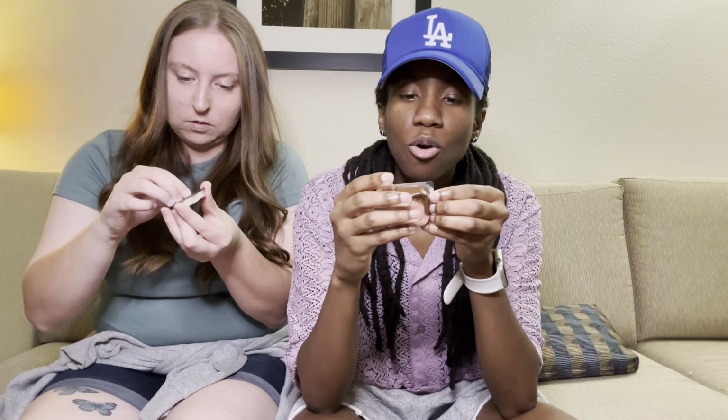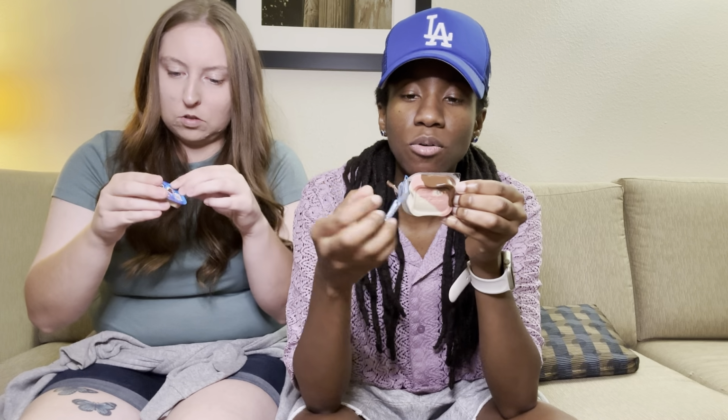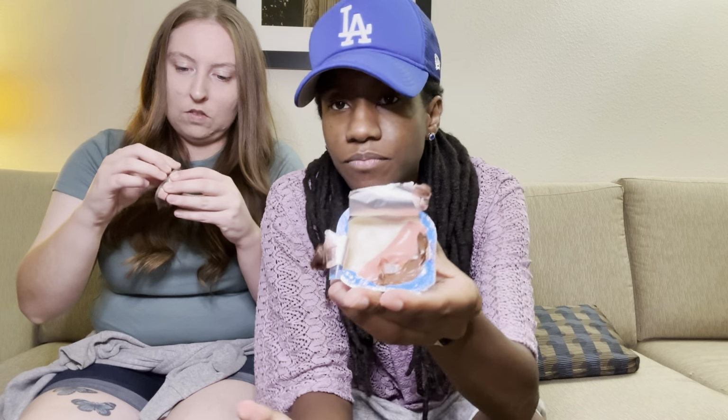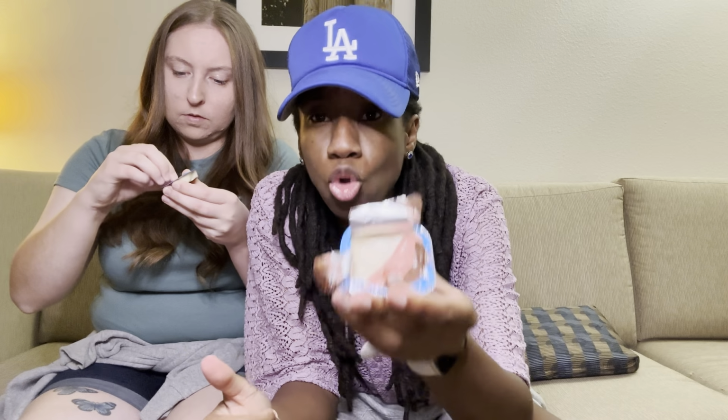Man, it's not even opening. Oh, I just put a hole in it. I'm sorry. Okay, I'm going to try with my pinky. This is what it looks like. I haven't even opened it yet. Chocolate, vanilla, and strawberry. You know, I really love vanilla. Really? I love my vanilla.